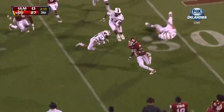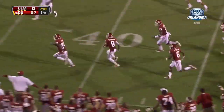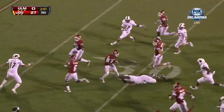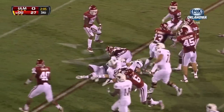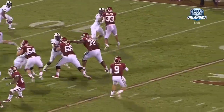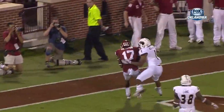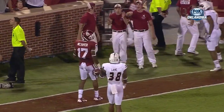Here comes Saunders. Tries to get away. Tiptoes down the sideline. Uh-oh. Breaks through. Has some running room. Over the 30. Still on his feet. Inside the 20-yard line. Knight, straight drop. Plenty of time. Looks down the middle. Throws. Touchdown, Oklahoma.